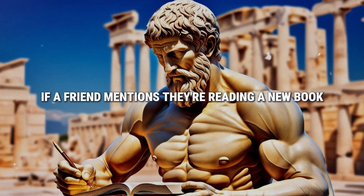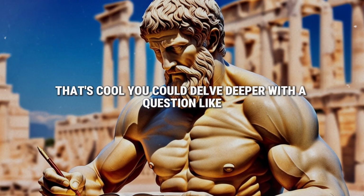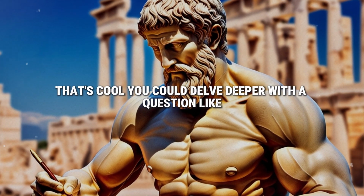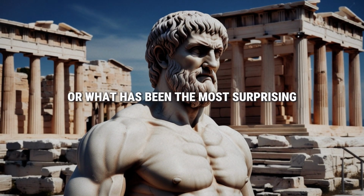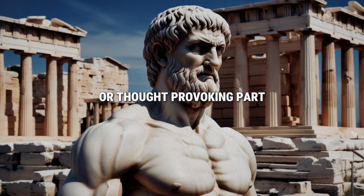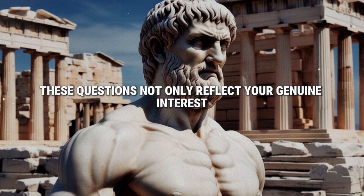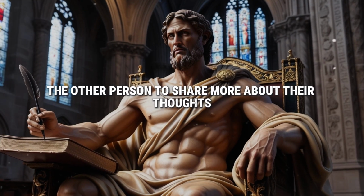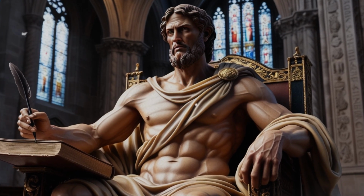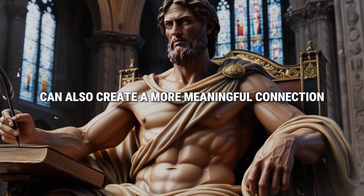For example, if a friend mentions they're reading a new book, rather than simply responding with, "That's cool," you could delve deeper with a question like, "What drew you to that book?" Or, "What has been the most surprising or thought-provoking part so far?" These questions not only reflect your genuine interest, but also encourage the other person to share more about their thoughts and experiences. Asking thoughtful questions can also create a more meaningful connection.